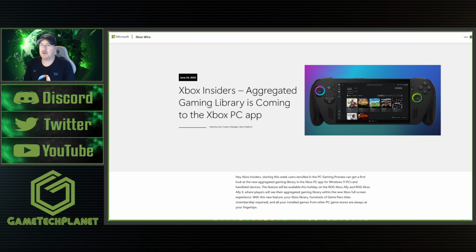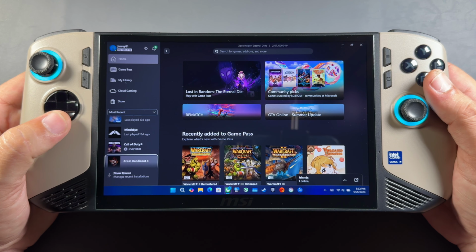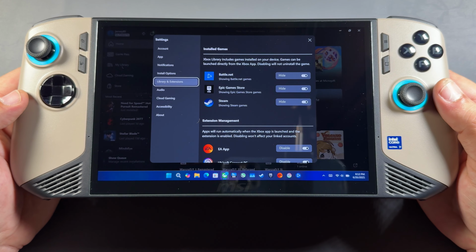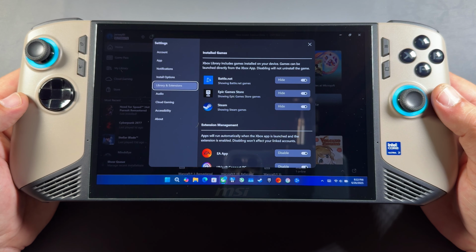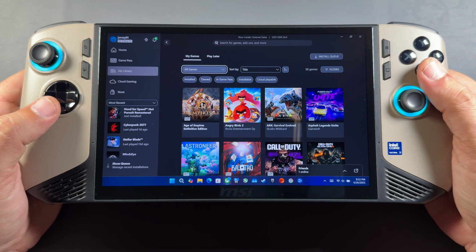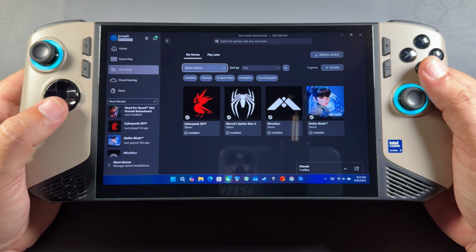Okay, so first off, something I thought was pretty cool to be able to check out this week was the Xbox Insider's aggregated gaming library on the Xbox PC app. Now, this is the video I was referring to that I did yesterday, where I tried this out on all of my handhelds. I've tried it out on my desktop, and it's working fine there. I had it set up on my MSI Claw, my Ally X, my Legion Go, all that with Windows, and I was able to connect my Steam library, my Epic library, Battle.net, and a couple of others. I wasn't able to get Ubisoft to work, and I hadn't tried GOG yet, but for the most part, Battle.net, Steam, Epic, your Game Pass games, Xbox, all integrated pretty well for me in the library, and I was able to launch and work that.